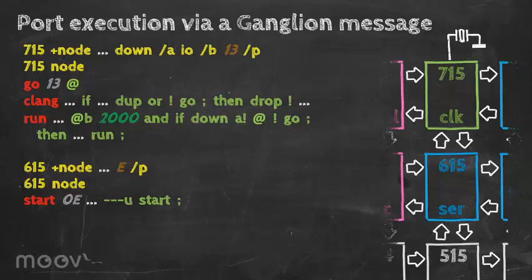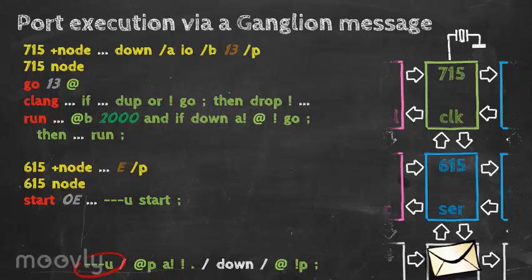For instance, a code that assures transmission of data until the end of data signal is written to the port. However, it also gives us an opportunity to provide any other code from the outside of the node to be executed at the port. Not surprisingly, the code is delivered by a ganglion message. The message is presented as a source code here, including the focus call. Each part, separated by a slash, is compiled as a single 18-bit word.